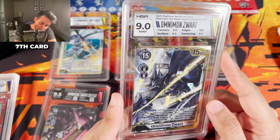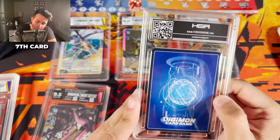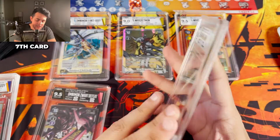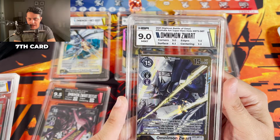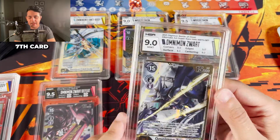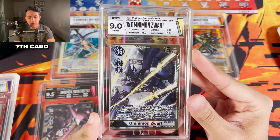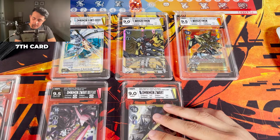Overall, one of the weaker cards. But as you can see, the nick there, the nick there. This was definitely submitted with the intent to just have it in a slab, rather than expecting a 9.5. But overall, a 9 I'm still happy with. It's on the lower side of the 9, but it's a 9. And we will take it. This is a really beautiful artwork of Omnimon. So we'll take that one.